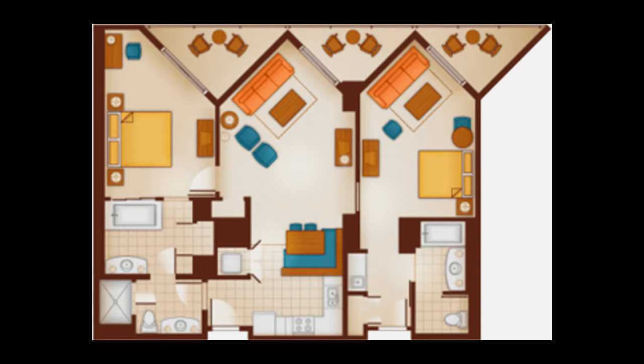There's a full kitchen and a dining room area, and then a living room with a queen-size sleeper sofa and a twin-size pull-down bed under the TV. Then you have a king-size bedroom with a split bath. And on the other side, you have your second bedroom, which in this case, because it's considered a lock-off 2-bedroom unit, it's just a deluxe studio over there.